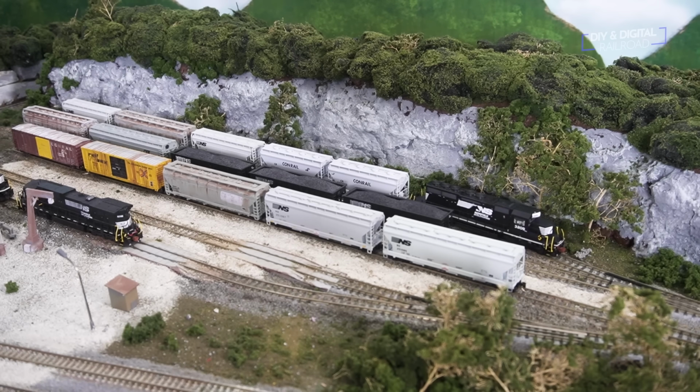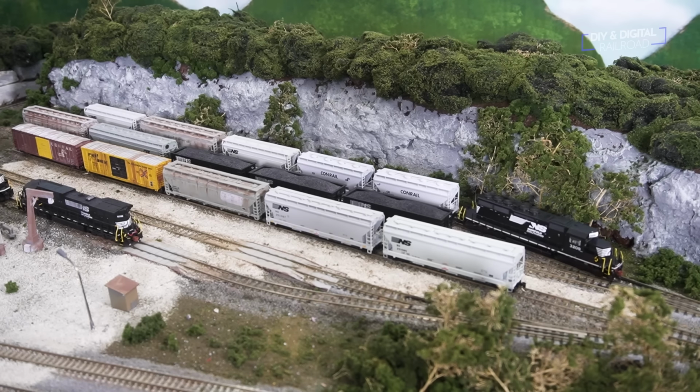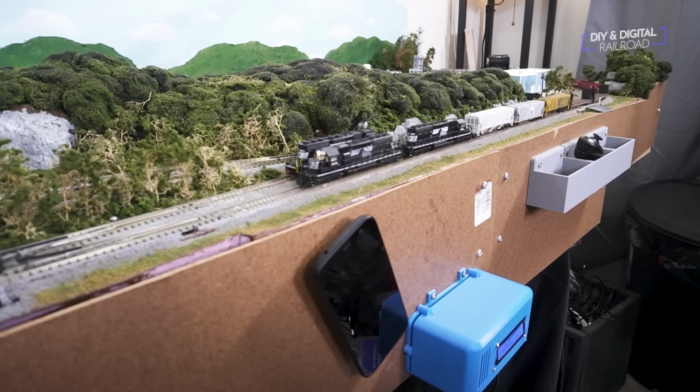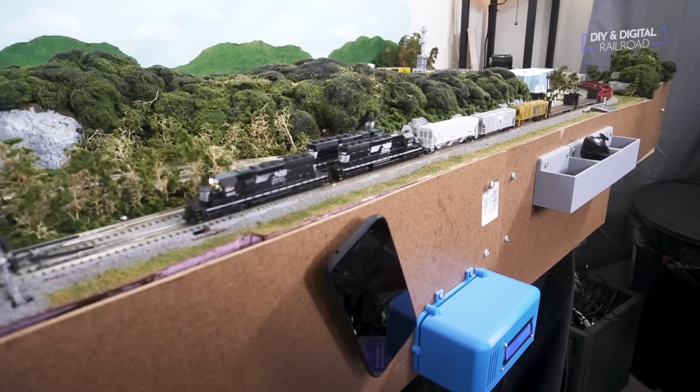In terms of models, you're going to have a wide selection of freight cars for this era, though you will have fewer passenger service options because of fewer passenger trains running. You're going to definitely be modeling more freight service. A lot of modelers grew up in this era and they choose to model it, which is why it is so popular as well. The last era is modern diesel.